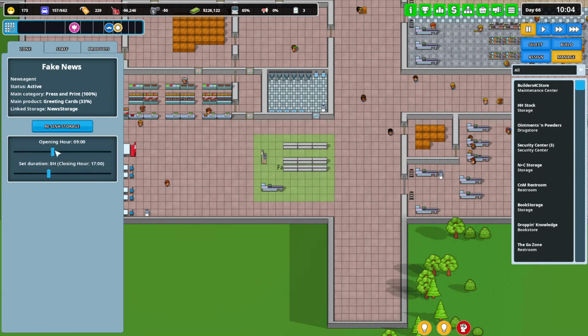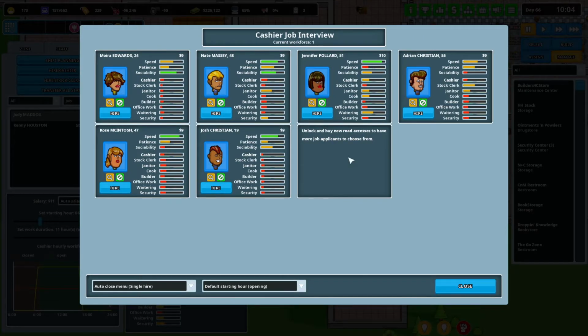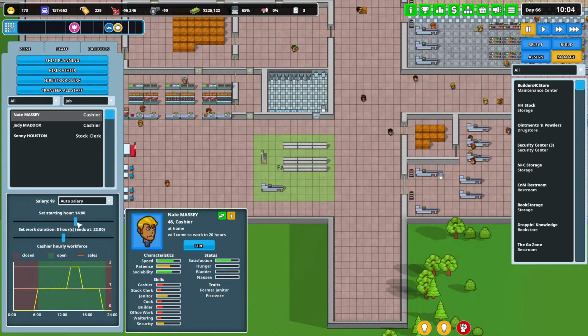Okay, and then the zone itself, we're going to open you at 6, close at 1600. So cashier, we're going to bring you in at 6. And then the stock clerk, come in at 5. And we already have a self-checkout here, but I'd like at least to have a cashier during the day. So you are going to be a cashier. And then we can rein you in.